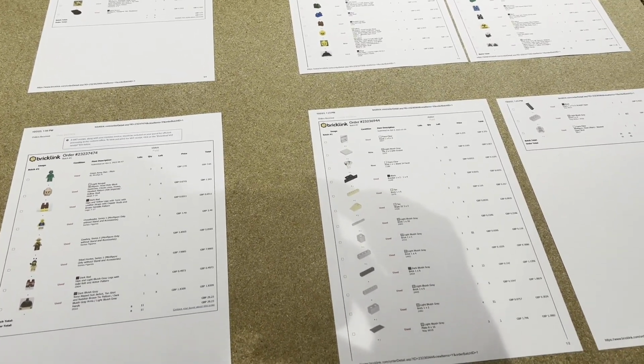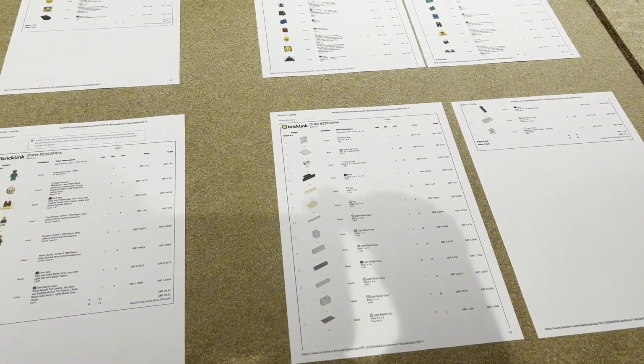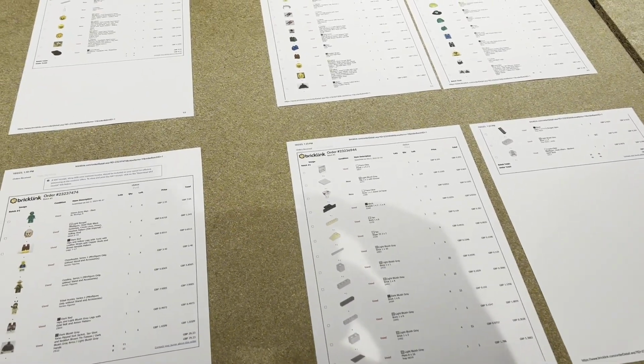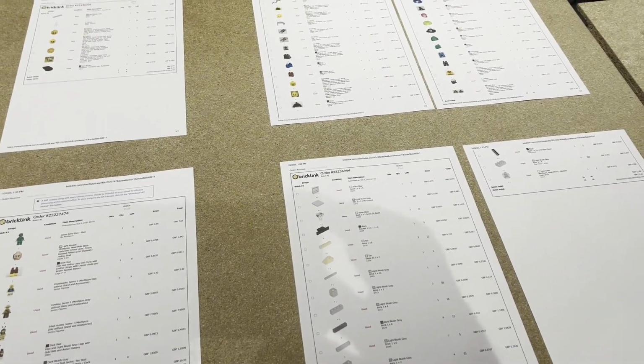Tomorrow morning I'm out. I'm getting dragged by the wife to Meadowhall, so might see if I can sneak off and get into the Lego store there and see what they've got. And I'm sure I'll update you on that if I do.